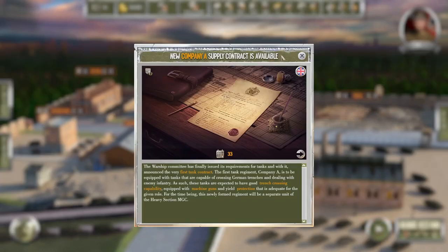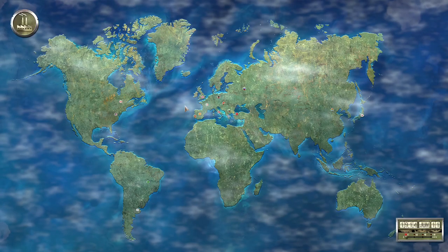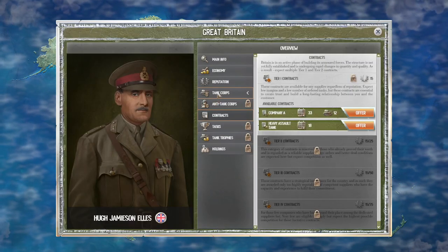New company A supply contract is available. Yes, here we go. Money making. First tank contract. First tank regiment company A is to be equipped with tanks that are capable of crossing German trenches and dealing with enemy infantry. As such, these tanks are best to have good trench crossing capability, equipped with machine gun and yield protection that is adequate for the given role. For the time being, this newly formed regiment will be a separate unit of the heavy section MGC. Okay, let's take a look at that contract, shall we?